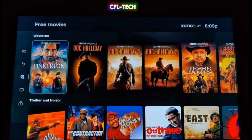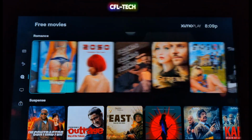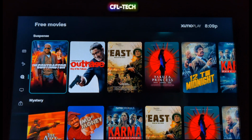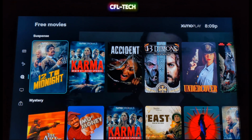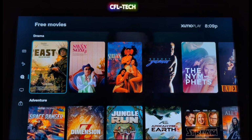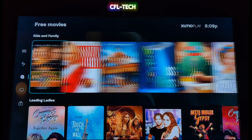And then you go down here, westerns again, thriller and horror, so romance. So all these romance titles. Mo Money is everywhere, isn't it? And then you have suspense. You have Outrage there. And then you have The East, based on a true event. Wow. So that might be interesting as well. Then you have The Accident. Then you have mystery. And you have drama, adventure, classics, documentaries, kids and family. So they have that in here as well.